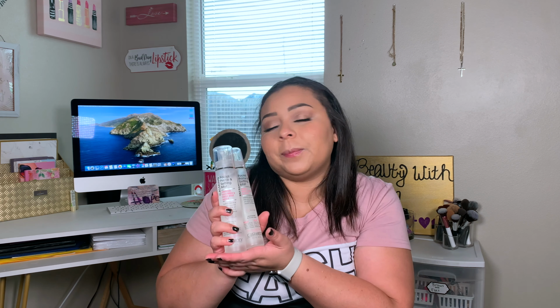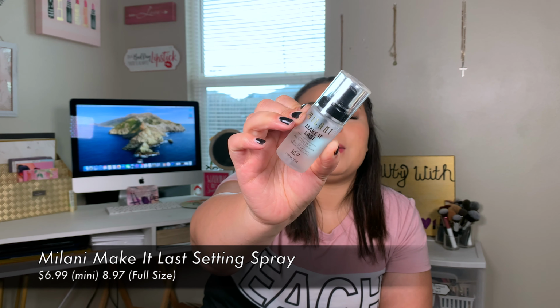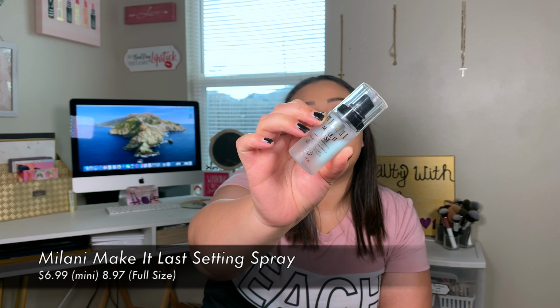The mist is nice and fine. Continuing on with sprays, the next spray I'm going to mention is the Milani Make It Last Setting Spray. I'm definitely going to have to buy the full size of this one because you guys, this really does make your makeup last. I know in my vlog when we went to Abilene, it kind of didn't last, but of course I was at a splash pad. I was constantly getting wet, so makeup's not going to make it through that.